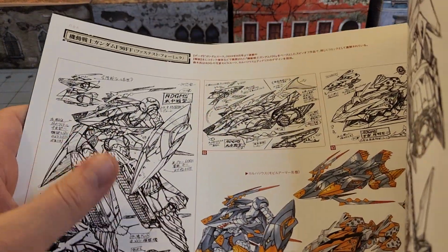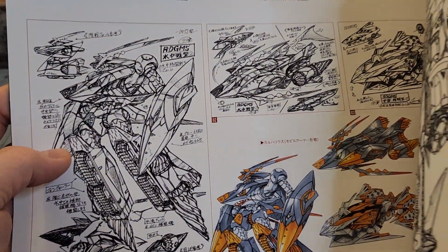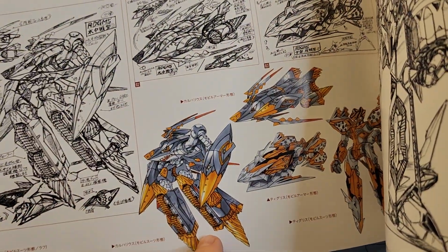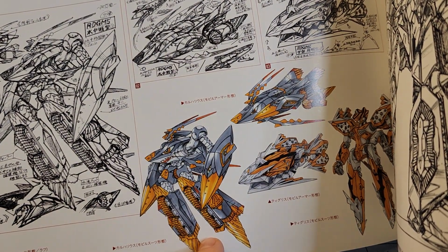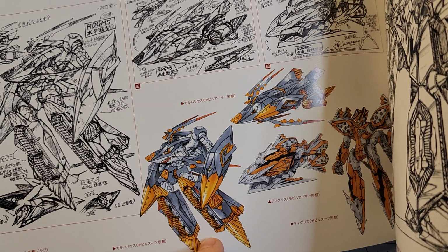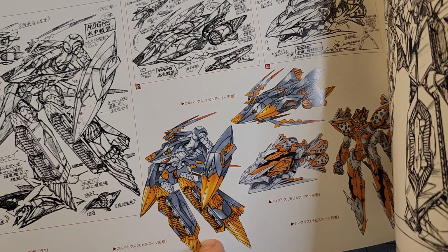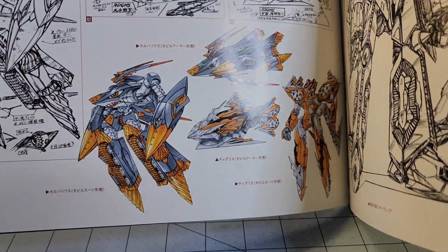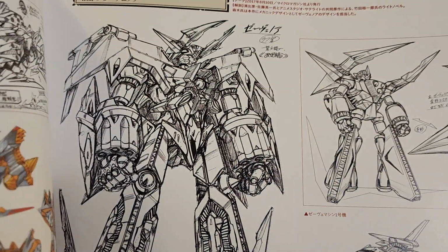Now, here's one of the nice things I love about this book: just the roughness of a lot of these concepts. Sure, we do get some of the finished pieces. Surprisingly, this is from Gundam F90FF. Fast formula? Fastest formula. I thought it was Silhouette Formula. Anyway, not as Gundam looking, but interesting to see nonetheless.